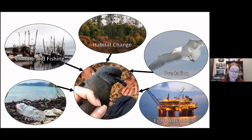And another one is light attraction. Like a lot of different seabirds, Leach's storm petrels are attracted to anthropogenic light, and this can cause a lot of problems, especially because anthropogenic light is increasing around the planet. This is an extremely widespread phenomenon and is receiving a lot of research attention, and it's what I'm going to be focusing on in this presentation.